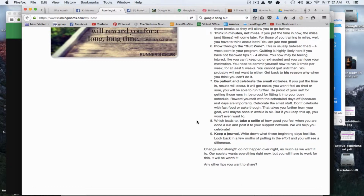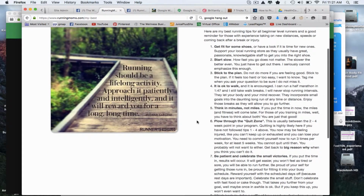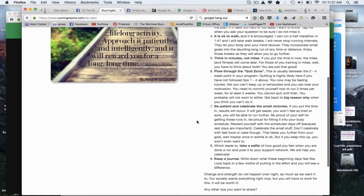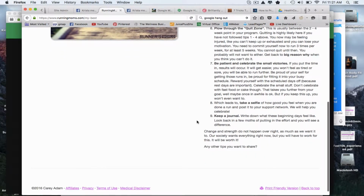You've got to keep looking back at your progress and not ahead at how far you have to go, or how hard it seems some days when the kids are crazy and you have no time. Just keep that journal. It can be really, really powerful to write stuff down, you guys. So those are my favorite beginner tips as you're getting started. And again, even if you're not just getting started, you're running faster, you're running further, these are still good tips to keep in mind and apply to yourself, and see where you're at.